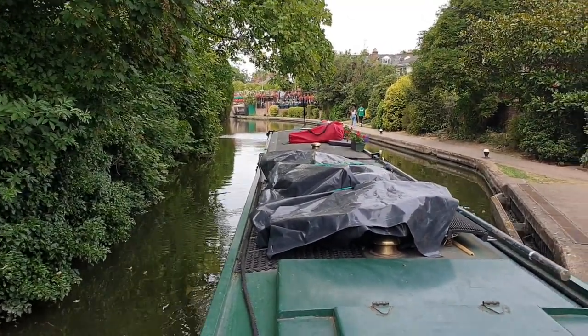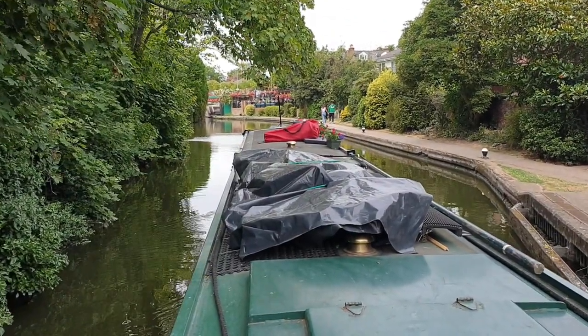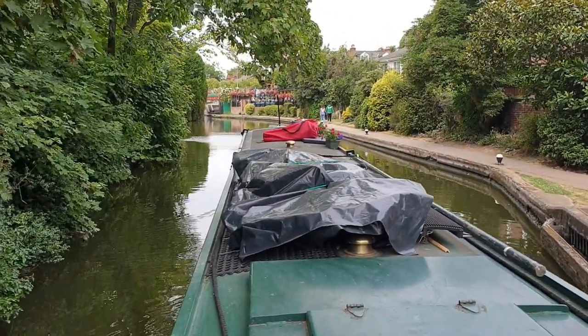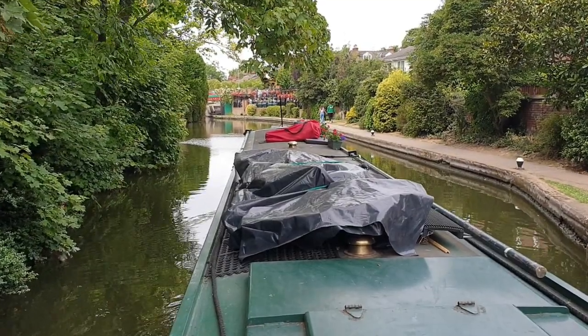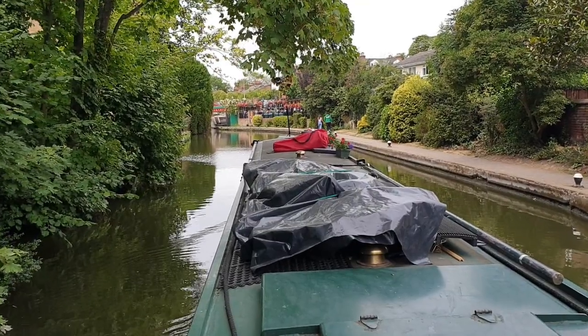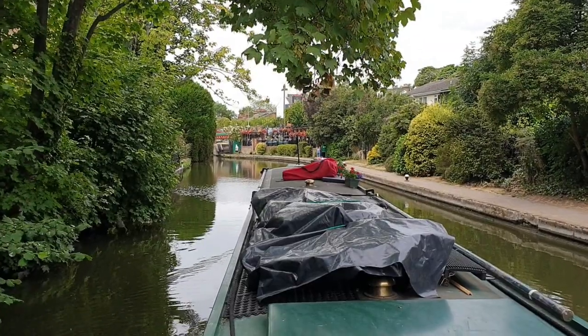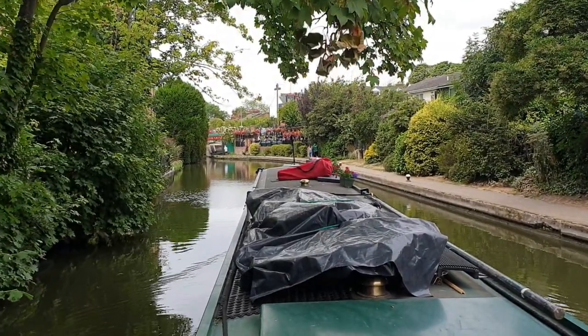So Lynda's going to walk up, I'll just pull up by those mooring posts. And after this lock we'll definitely find somewhere to moor. It's well past lunchtime, got some shopping to do. It's a lovely area. These pubs look rather tempting. I wonder, pub lunch.